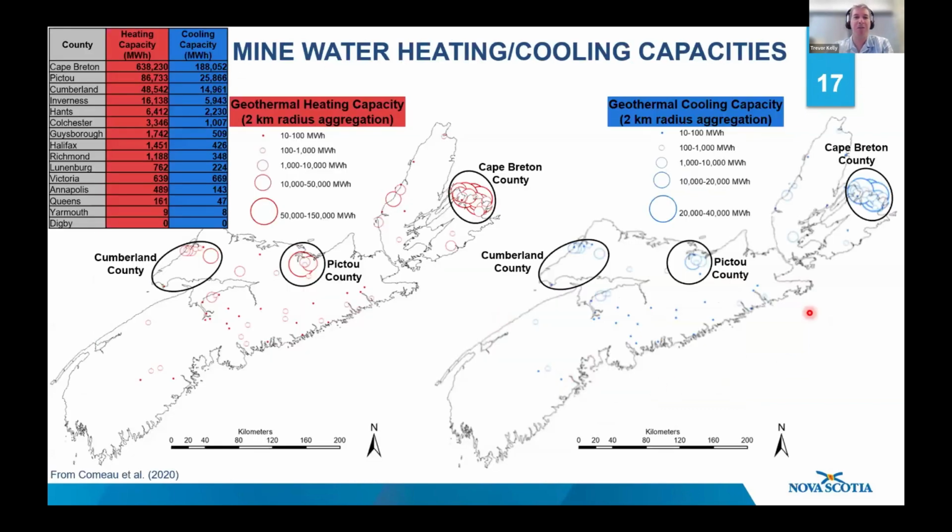In terms of the overall potential for Nova Scotia, we have two maps here showing the heating and cooling capacity. There are 3 regions, really 3 counties, where we see the most potential for mine water heating and cooling. Number 1 would be Cape Breton, so these would be underground coal mines. Pictou County, again underground coal mines, and Cumberland County, where Spring Hill is located, and these are also underground coal mines.